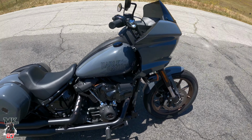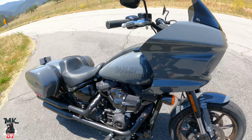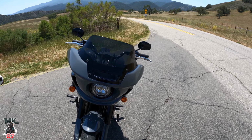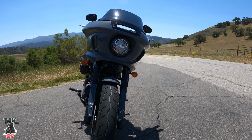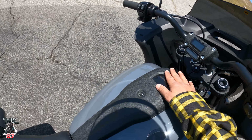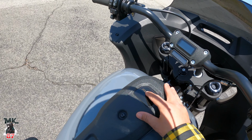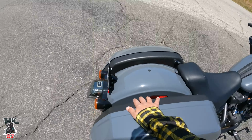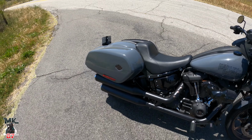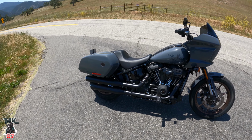So nice, man. I'm really happy they went with this heavy breather design. This big sucker right here. That looks really nice. This cleans everything up so much. I really like it. I love the badging right there as well. That looks really good. Good thing about these bags is that they're so easy to take off. So easy. Like within seconds you can have those bags off and you have basically a different bike.